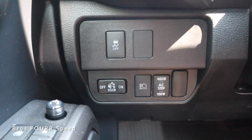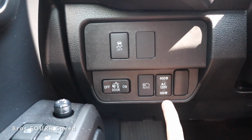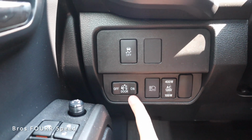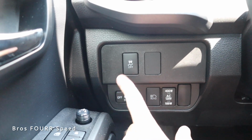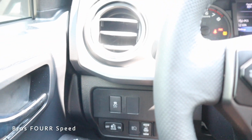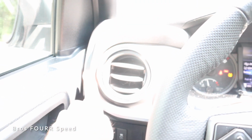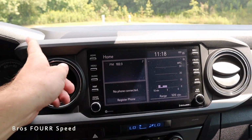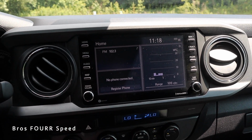And then as we work our way to the left side, you can see the control for the power outlet in the bed, along with the automatic headlights. There is a cargo light that you can turn on and off, which is very helpful. And then traction control is just above that. You'll see there's one air vent with a really nice trim piece, and that matches well surrounding the 8-inch screen right in the center. So you can see that running around both air vents on each side.